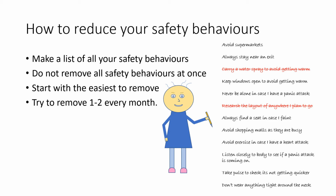Although you have learned that safety behaviours make your panic attacks worse, do not attempt to stop them all at once. It will be counterproductive, it will fail, and you will most likely quit. If you look back, you will notice that you introduced your safety behaviours gradually over a period of time. You have to reduce them gradually over a period of time also.